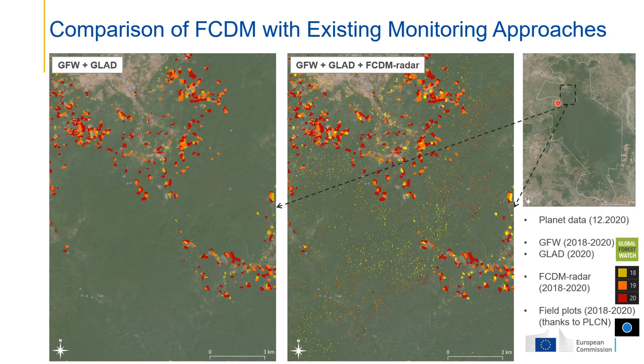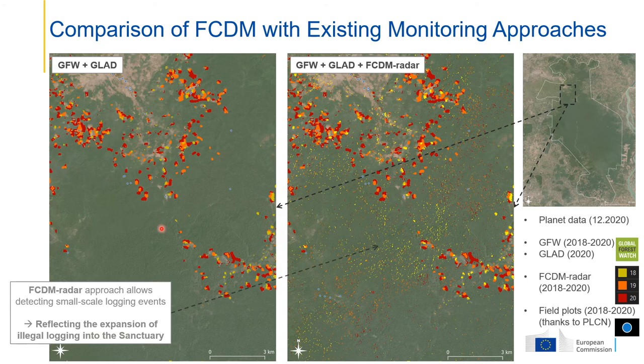A similar situation again here in the north of the sanctuary, with even more selective logging detected by FCDM radar, but not detected by the Global Forest Watch data. So here we see the expansion of the illegal logging into the sanctuary very well, like waves: 2018 here in yellow, 2019 further down, and 2020 up here. So it's protruding from areas of easier access into the forest.